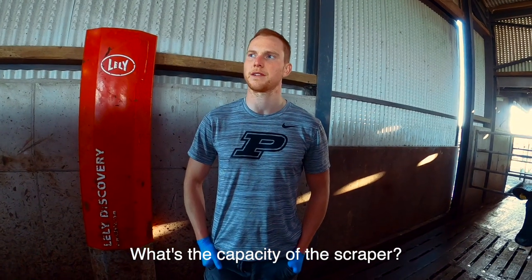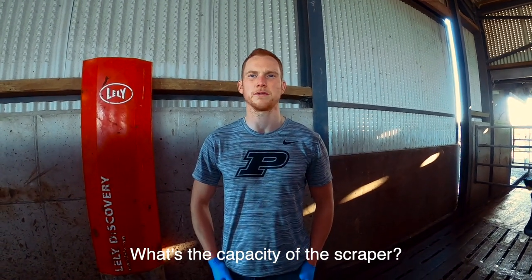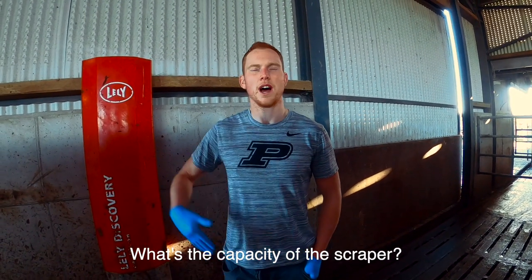When we were chatting to the person, they said you can maybe get up to 200 cows. I'm not 100% sure. I'd say it depends on your shed layout more than the number of cows.